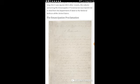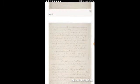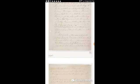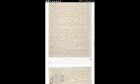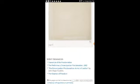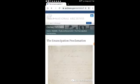With other records, the volume containing the Emancipation Proclamation was transferred in 1936 from the Department of State to the National Archives of the United States. Okay. And so they're showing you the document of what was written and everything like that. Okay, so that's what they're showing you there.